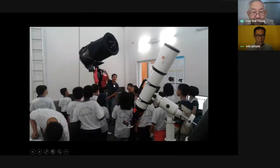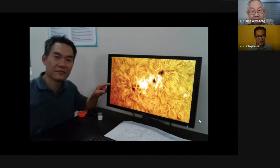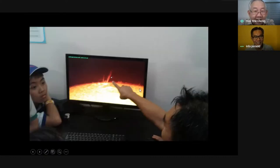Okay. So CK is explaining to the visitors of the observatory. And I'm showing them that on the computer monitor here, we have a lot of pictures. CK has taken them from Tech Dome, Pixel, and from Penang. So we are showing the kids visiting the observatory the pictures. CK is showing here the pictures that he took of the sun. And look at the detail of the sunspot. With this, actually, CK, you can do research and publish a paper on this. And then CK is now showing them a small prominence coming up.